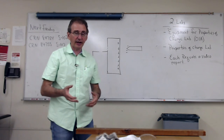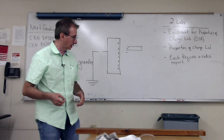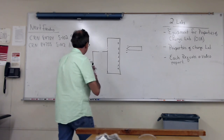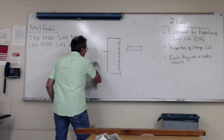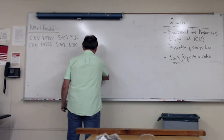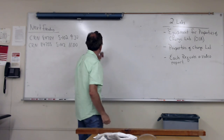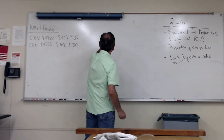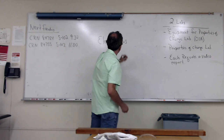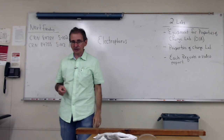The only hard part you're going to have is just making it work. Now, the second device is called an electrophorus. And to be honest, your electrophorus is not going to be as good as the ones we have here. There's a lot of videos online on how to make one. And you can make one so it gets negatively charged or positively charged.